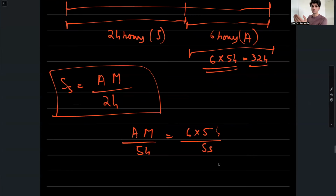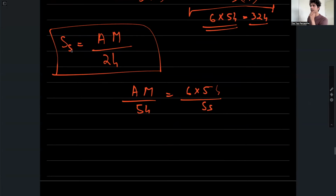If that makes sense to you, if any doubts, please ask in the comments. I'll be happy to answer. I'll substitute SS here because I am interested in finding the distance, not the speed. The question is asking us the distance between A and B. So I'll write AM upon 54 is equal to 6 into 54 upon AM into 24.